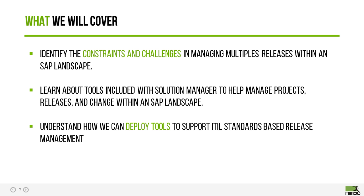So what we will cover today is we'll start off with identifying some of the challenges and constraints that a typical customer encounters with managing all of these different projects that are happening in their landscape, this change that is constantly happening in an SAP environment. We'll talk about the tools that SAP has provided to you via Solution Manager to help you manage these releases. And then we'll also talk about how to best leverage these tools, how to deploy them in a way that supports the ITIL standard processes. Okay?